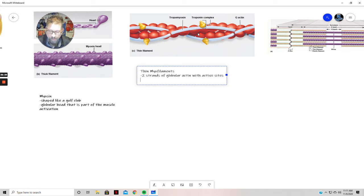Let's see, now we're going to space in just a bit just to reference that this is under what we've already got. You know what? No, we're not going to do that. You can just set it right there. And we've got the tropomyosin.